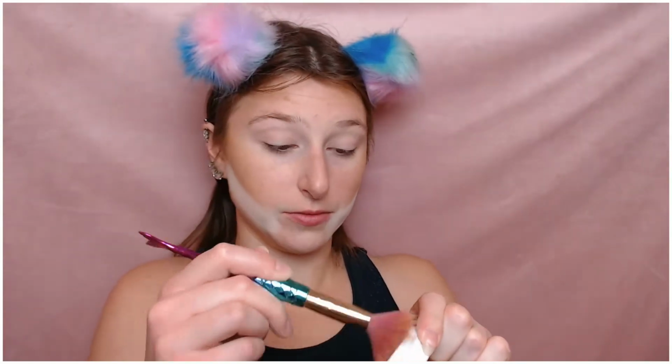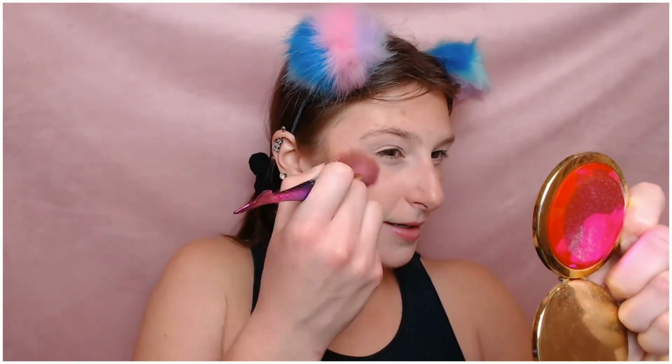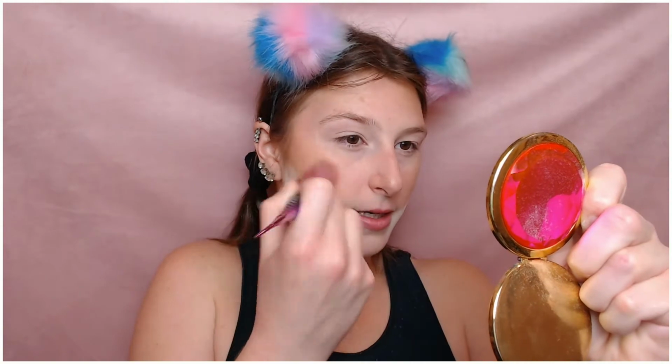It's one of their Super Shock cheeks. It's a kind of cool toned-ish pink. And I'm going to put this on my cheeks with my blush brush that I always use. It's a Duo Fiber brush. This has a little bit of a glow to it, which I like. And because it's a Super Shock cheek, it's kind of like a cream, so it doesn't dry me out, which I like.